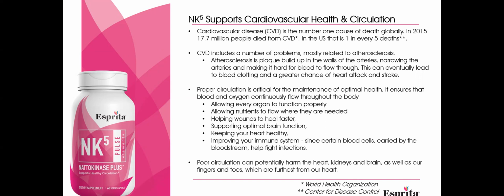And what happens is then we have the narrowing of the arteries, which makes it hard for blood to flow through. This can eventually lead to blood clotting and a greater chance of heart attack and stroke. So that is something that we really want to avoid, as it is the lead up to cardiovascular disease. Proper circulation is critical for the maintenance of optimal health. It ensures that blood and oxygen continuously flow throughout the body. So that's #1, very, very important.